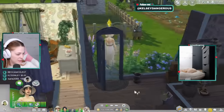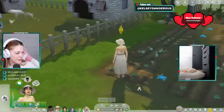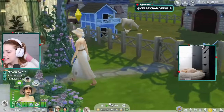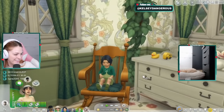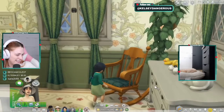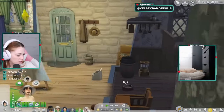We're gonna fertilize really quick. Maybe clean that. And then we'll play with our daughter a little bit. Have some quality time. I know, the rocking chair plane is the cutest thing I've seen in a while. Look at her go. So happy. She's climbing off of it. Aw, that little animation was really nice. I liked that. Oh my gosh.